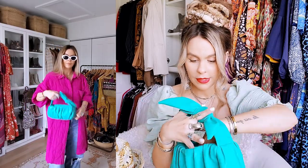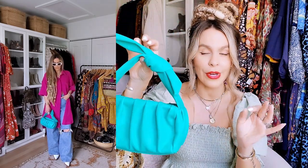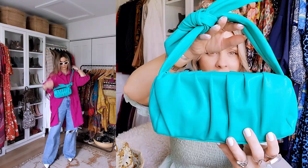And it also has a longer strap that comes with it. Here I took the strap out because I like holding it more like this. I think it's so cute. The color is what really drew me to it. I've never seen a purse this color. I think it adds a little pop of color to your outfit.